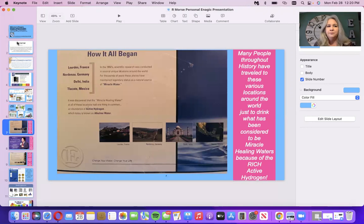So how it all began: in 1950, science researchers conducted studies at several unique locations in the world where you could get what they would call miracle water. People would travel there just so they could drink it and experience it. It's France, Germany, India, and Mexico. It's considered to be healing water because it's rich in active hydrogen, which makes it look like milk. In these places in the mountains, they call it milk because all the bubbles of the hydrogen make it look milky and white.